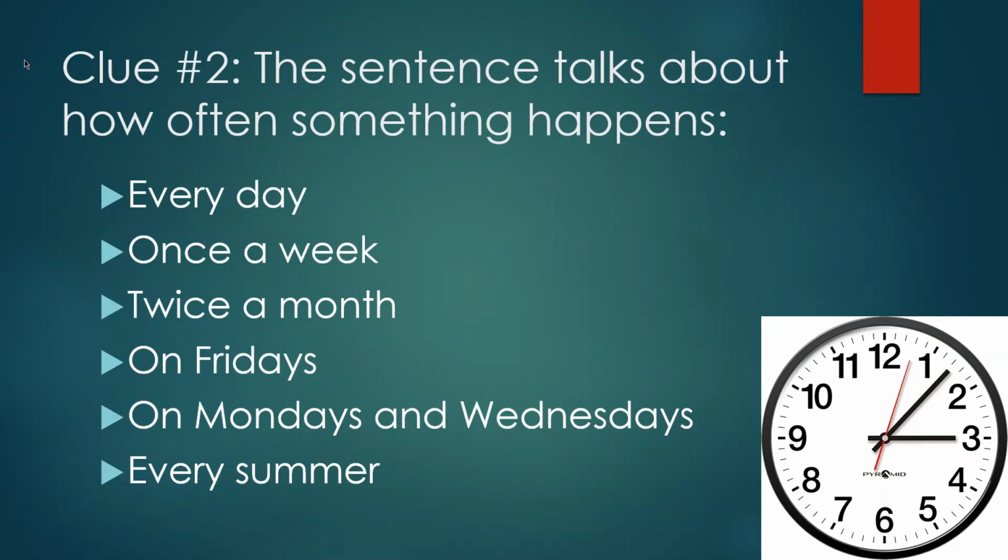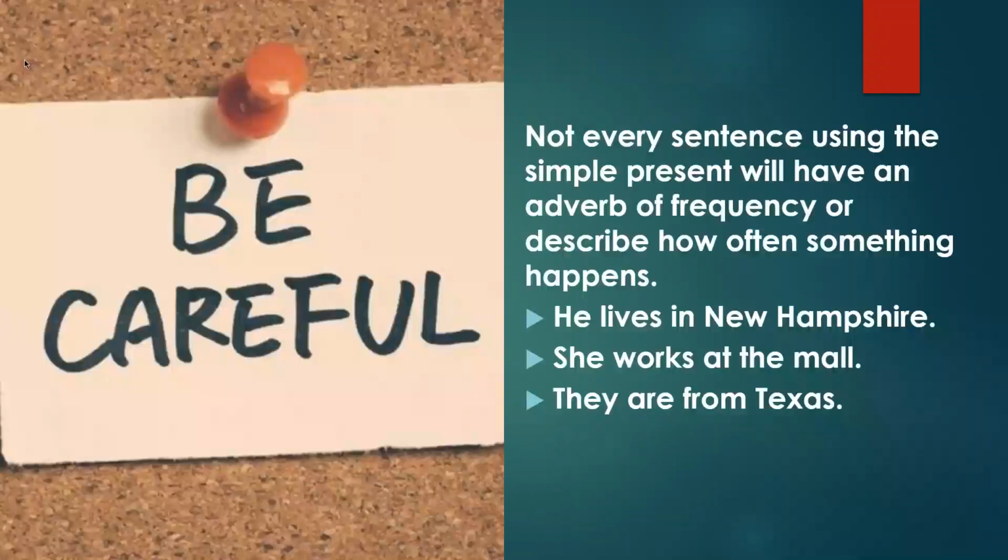Sentences containing phrases like these or adverbs of frequency are usually in the simple present tense. But be careful, not every sentence using the simple present tense will have an adverb of frequency or describe how often something happens. Usually sentences that state facts do not, such as he lives in New Hampshire, she works at the mall, they are from Texas.